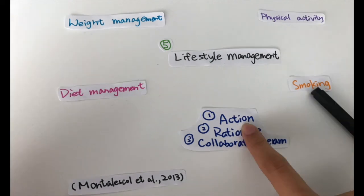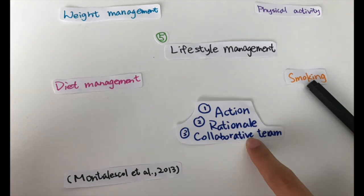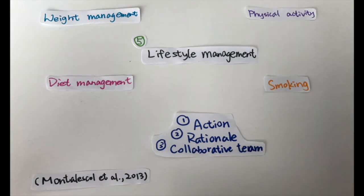Lastly, smoking. Advise John to quit smoking, explain how smoking can worsen his situation, and the use of pharmacological aid can constantly improve the cessation. Stopping smoking has been reported as the most effective for a patient with CAD. Cessation assistance can be included to provide follow-up assessment and advice after John is discharged. Montalescot et al., 2013.